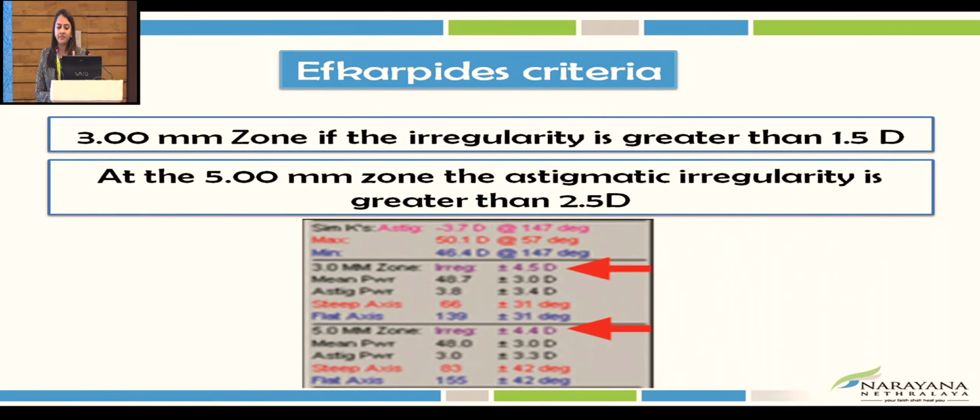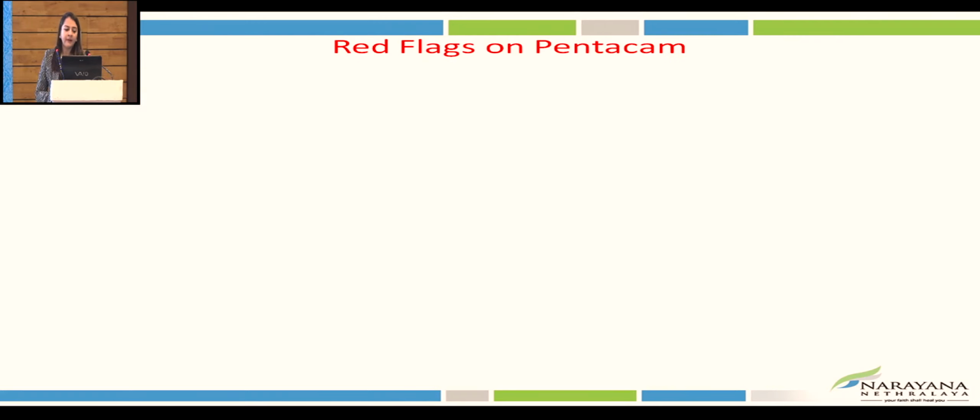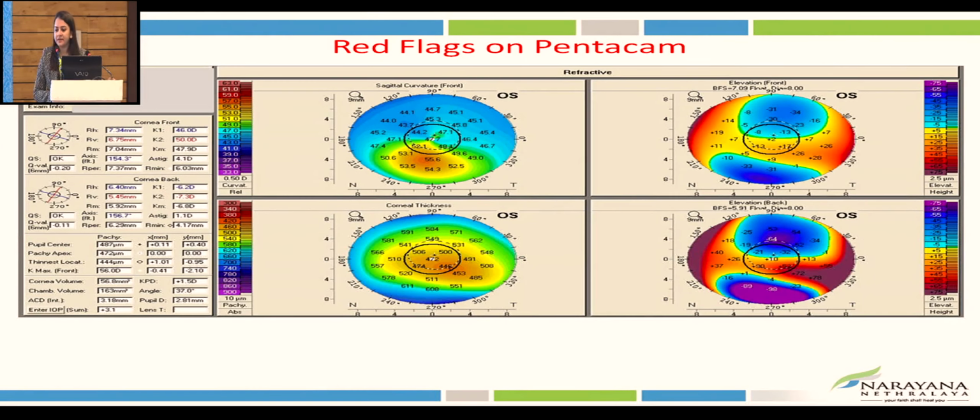This 3 and 5 millimeter zone cutoff is also included in the Klyce/Maeda criteria for diagnosis of keratoconus. This is the Amsler-Krumeich classification, also widely used, but a little outdated. Now coming to Pentacam, I'll describe some red flags on Pentacam which you should keep in mind.